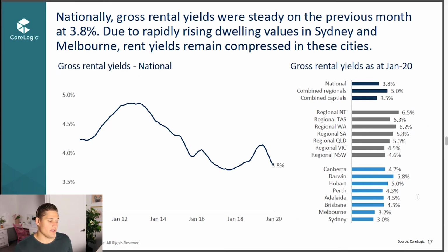Nationally, gross rental yields were steady on the previous month at 3.8%. Due to the rapidly rising dwelling values in Sydney and Melbourne, rent yields remain compressed in these cities. Yeah, okay, so this is exactly what we were just saying. Should go to the next page before I start talking. Gross rental yields national, 3.8%. So at a national level, 3.8%, probably a pretty good benchmark.